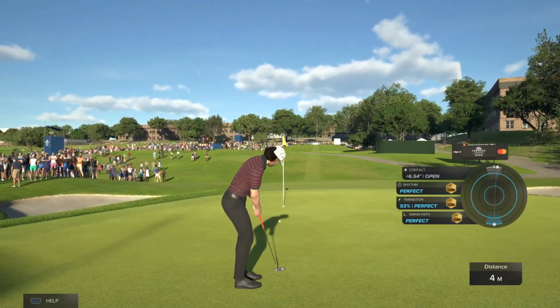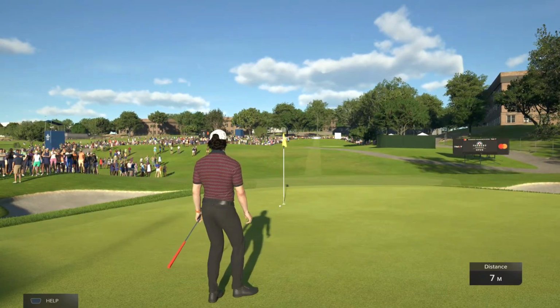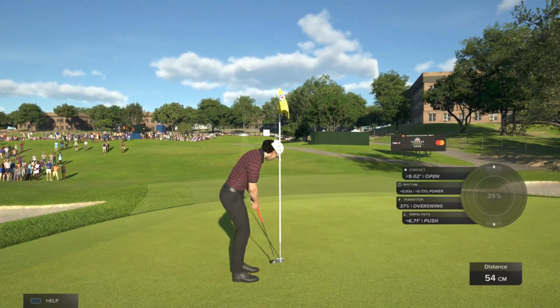Can he make one from long range? He's done a nice job there. This is a par putt. Yeah, well holed. Let's move on to the next.